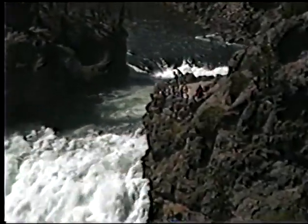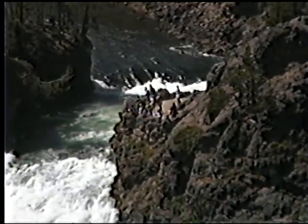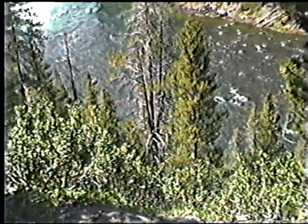Over on the other end. So we're on the side that's by Artist's Point. That's where we are. And as you can see, over the edge, later on we're going to see some bigger waterfalls. And you'll get to see them whenever you want.